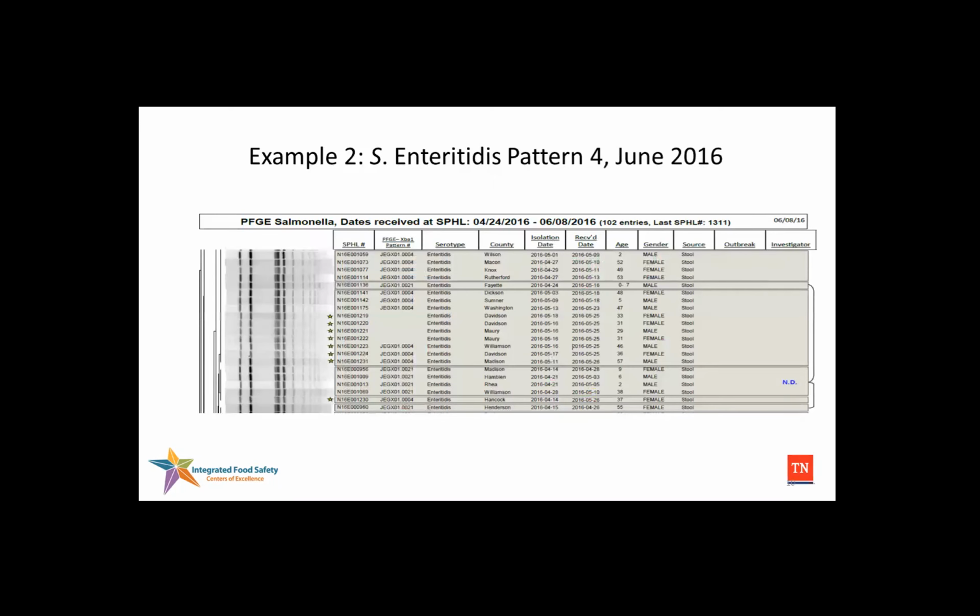So for our second example, this is a point source outbreak. And so this is our standard PFGE cluster report. I'm just gonna orient you. So each line is an isolate or a person. And on the left, you can see the PFGE bands, and then we have some basic demographic information for each case. And so we always have a ton in the summer of Salmonella enteritidis pattern 4, but on this particular week, we noticed some clustering in time and space. In geography, these cases are mostly in Middle Tennessee, and they were all isolated pretty close to one another. So we decided to investigate them a little further.